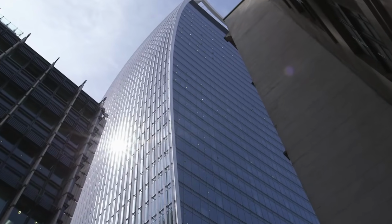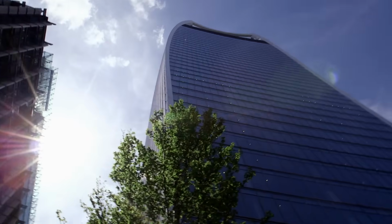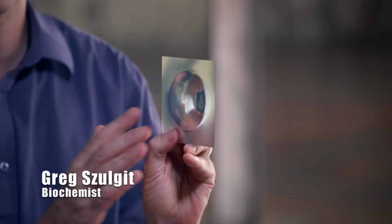The Walkie-Talkie in London is concave, like a satellite dish. It goes in, and so it focused the sun's rays into one burning point. The Museum Tower has the opposite problem. It's convex like a ball, scattering the sun's rays, dazzling everyone around it.